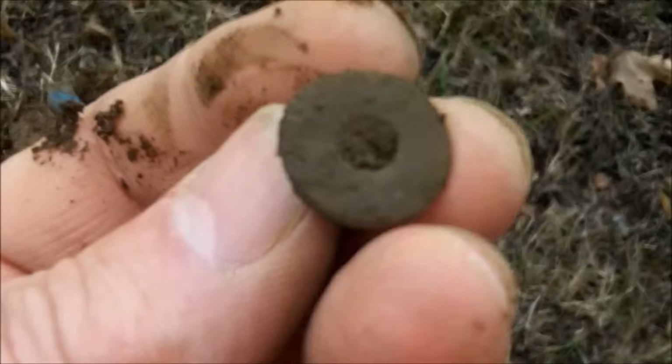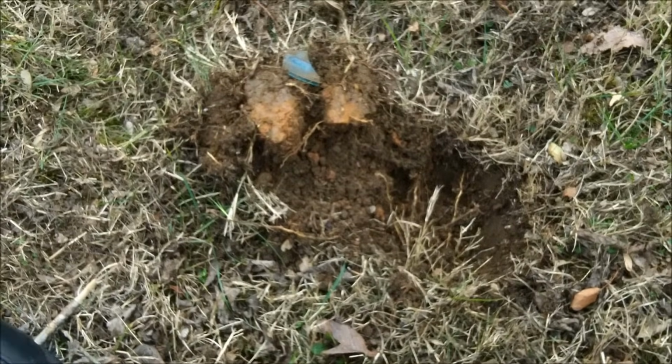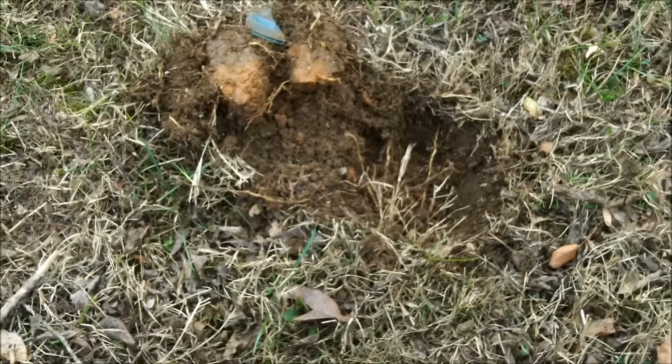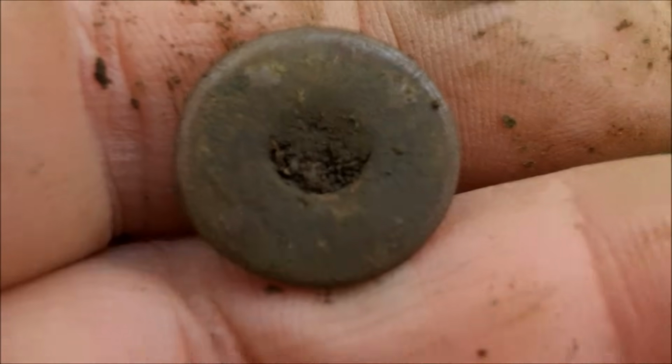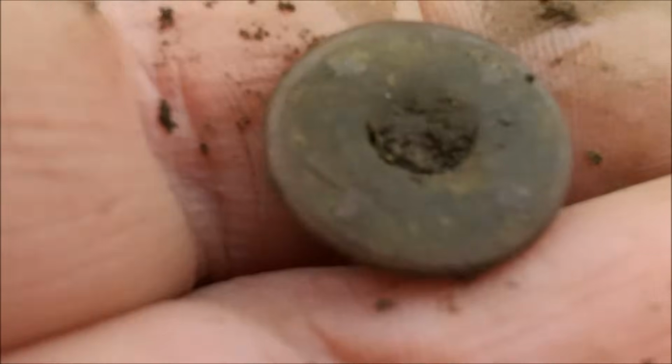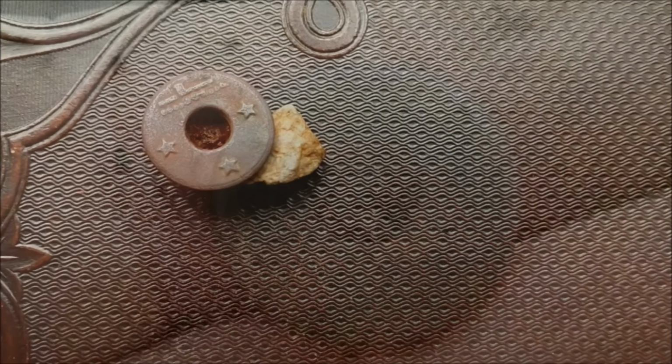It's kind of the female portion of a snap, but I think it might have something on it still. Yeah, I think there's something on it. I'll have to get it cleaned up when I get back home, but definitely appears to be a pretty old denim snap. And hey, that's really cool. That was a really nice pickup.